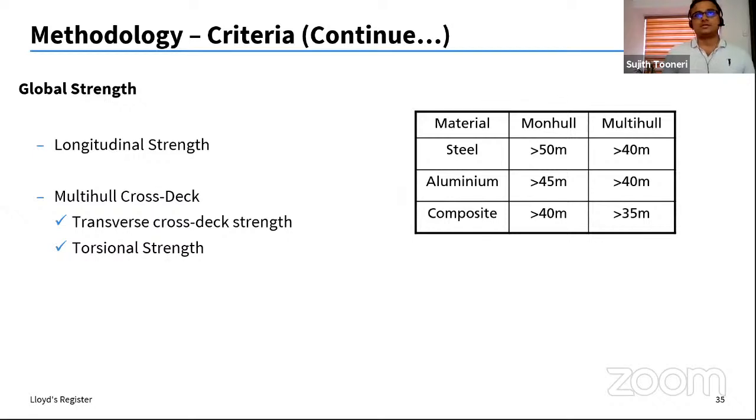On the other hand, composites, for monohull, it's only 40 meter. And for multi-hull, it is only 35 meter. So for composite constructed multi-hull, if the vessel is more than 35 meter rule length, you have to ensure global strength compliance. That means longitudinal strength and cross-deck assessment for catamarans, and longitudinal strength only for monohull vessels.